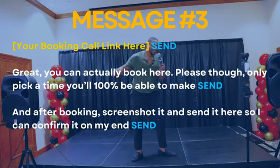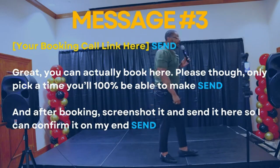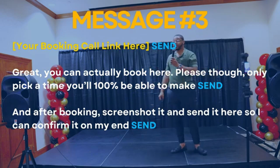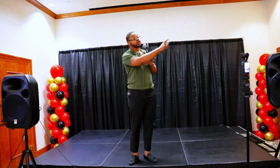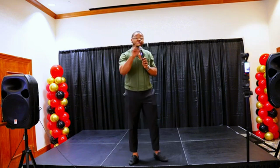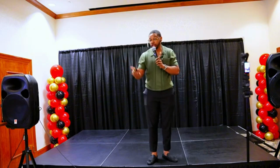Message number 3: send them the link if they say yes to this. Then you want to pick a time that works best for you. After that, screenshot it so I know that you booked it. That's a huge hack, because how would you know if they booked it? One, that's that end. The second thing is that it also adds another commitment on their end to you.